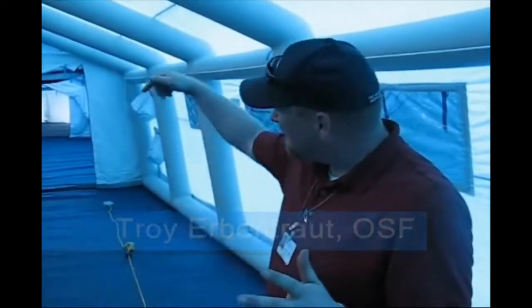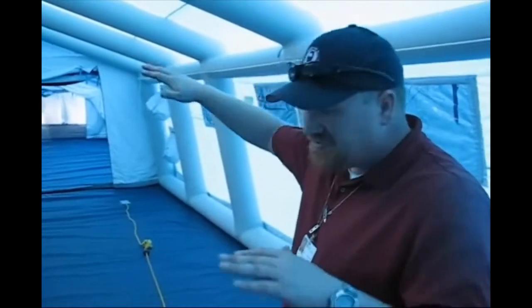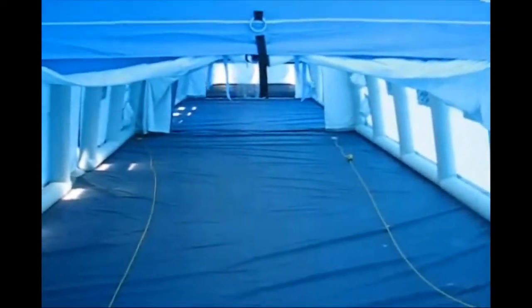Setting up our tent city, which creates a 100-bed hospital. There's a series of tents, as you can see down here. There are 3 tents set up. The tent we're standing in will be an emergency department. Then a transition tent, and then the hub with 4 wings off of it. They'll create a 100-bed field hospital. So this will be a 16-bed emergency department and a 100-bed field hospital.